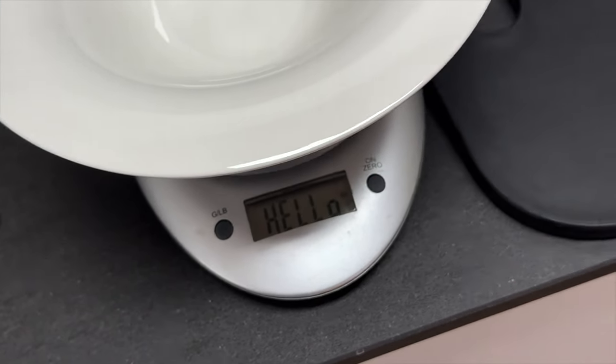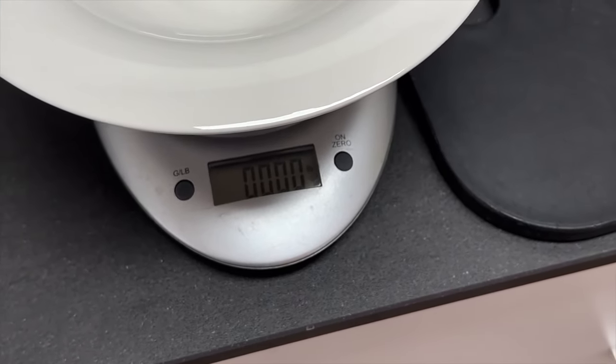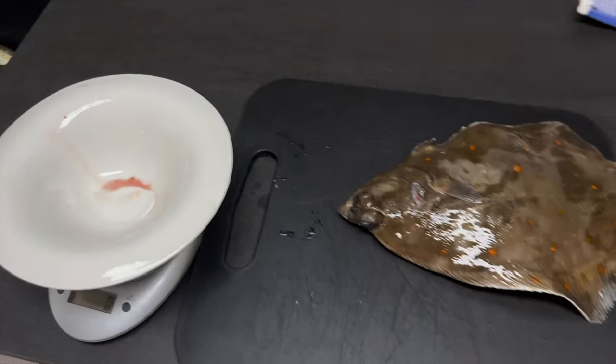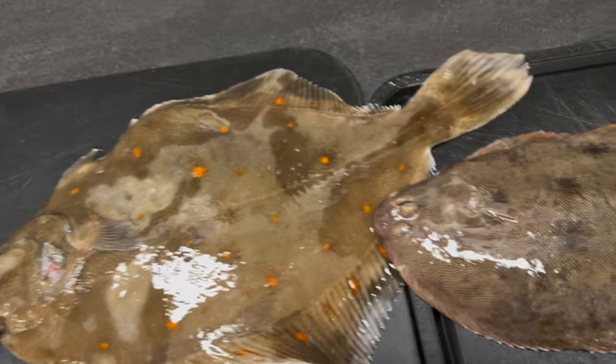So we're gonna get some weights here. Make sure the scale is on zero. So we're gonna do grams, because I've got a very European audience and I'm also in Sweden, so that makes sense. Alright, so we got 671, about 500 grams.